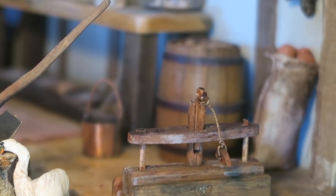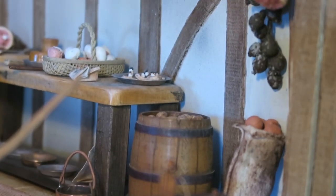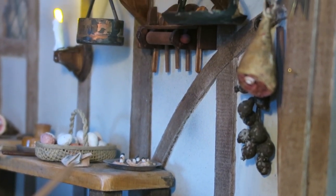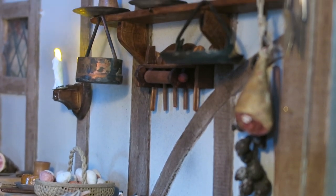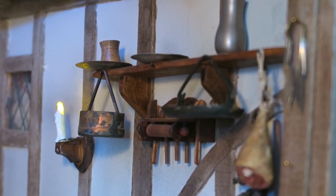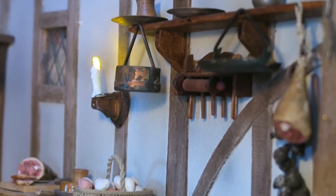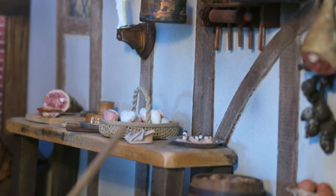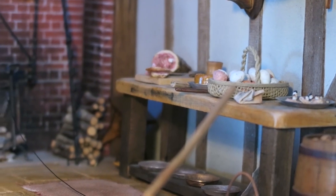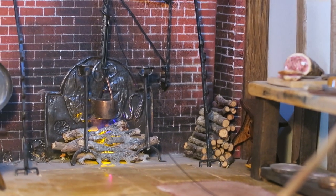We are fairly well stocked with potatoes and onions and cured ham. On the table are freshly picked mushrooms, eggs, a pie, and another ham, ready for carving.